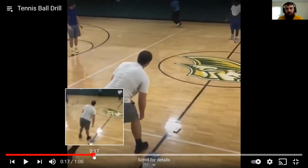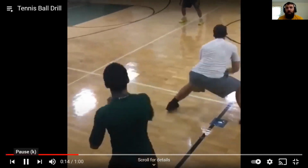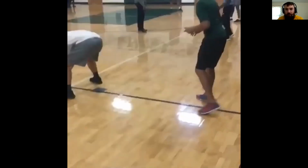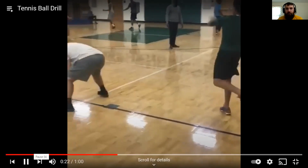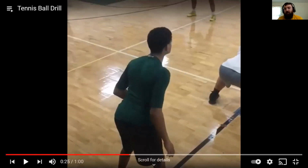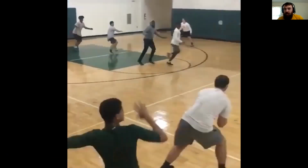Again, right? We're simulating the snap. Now we've got a center involved, right? And as you can see, the outside safety rolls down. Safety rolls down. We want to throw it deep. So we missed right there. And now at this point, again, this video is super old. But at this point now, we're going to incorporate a football. Oh, maybe not. One more play.